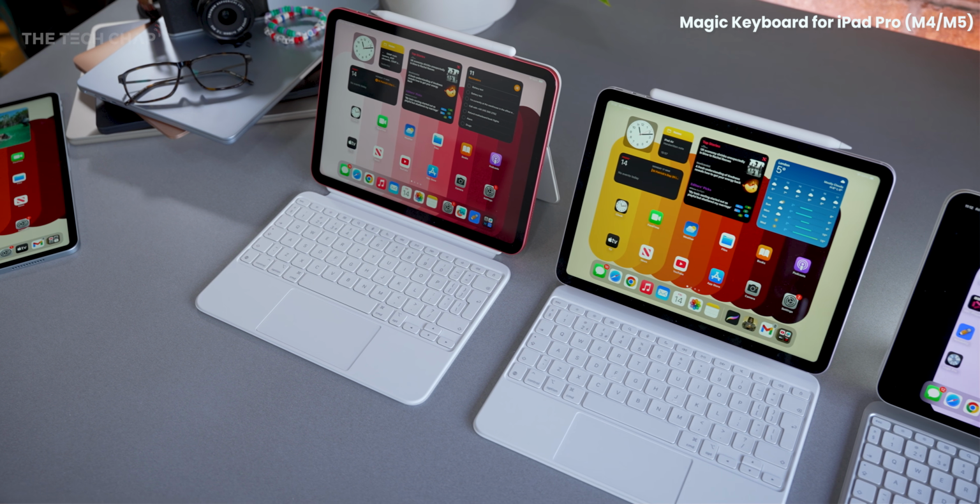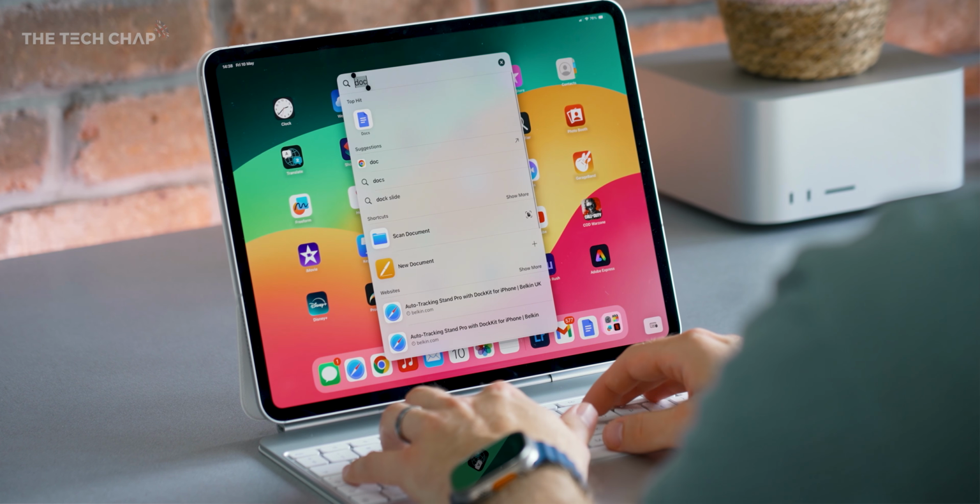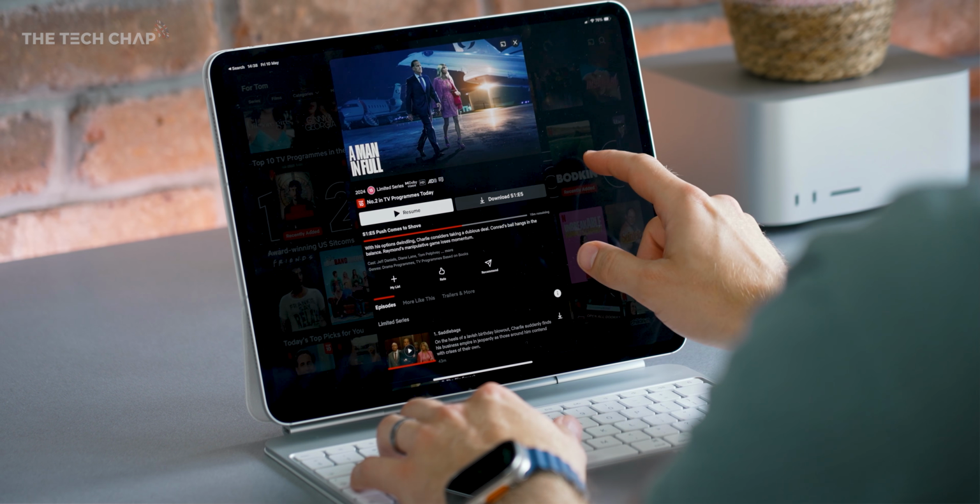The downside is that they are all very expensive, so maybe go for an iPad first and then see if you want a keyboard down the line and spread out the costs a little bit.